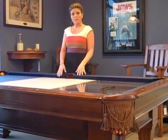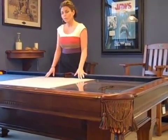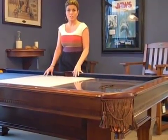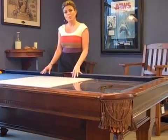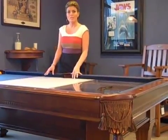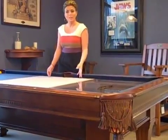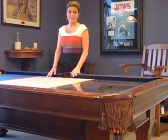So that's really important. Secondly, when considering where you're getting the slate from, you want to think about if you can get slate from Brazil or Italy. Those are going to be the 2 best countries because they have the most advanced technological machinery to actually mine and hone your slate, which again makes your play field much more accurate.